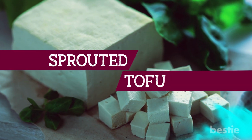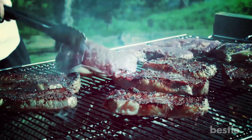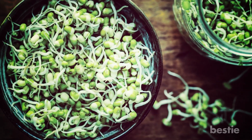Sprouted tofu is healthy and delicious. Tofu is a great plant protein source for those who don't eat meat. Step up your protein intake by using sprouted tofu instead of the regular variety. Sprouted tofu doesn't taste significantly different from regular tofu. It's about the same, but is instead made using sprouted soybeans.